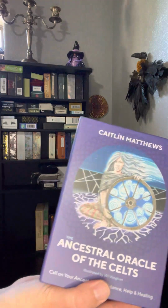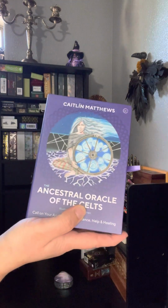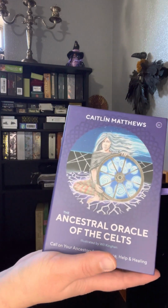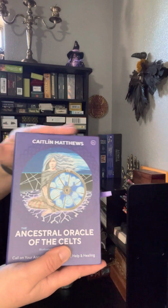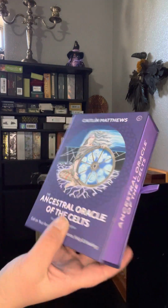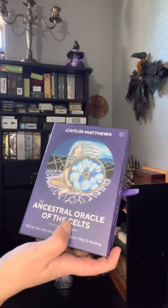Ancestral Oracle of the Celts. This is a really good deck too. I really like it. Honestly, I haven't used it that much. Maybe I'll start using it in one of my morning reads, or put it in the poll to see if anybody wants to see this deck. It's really a gorgeous deck. I just haven't spent a lot of time with it.